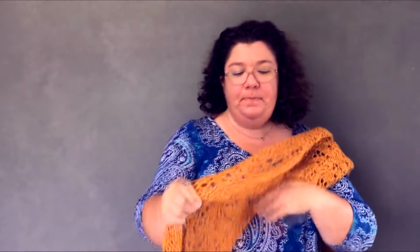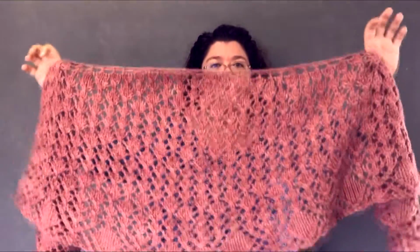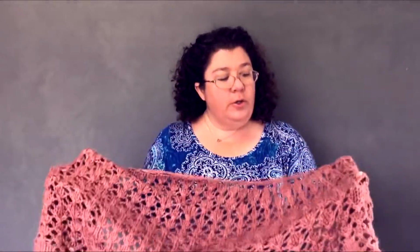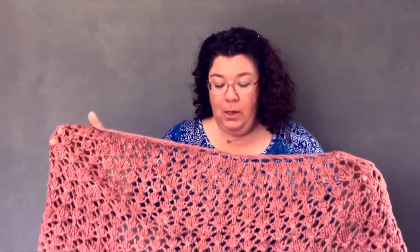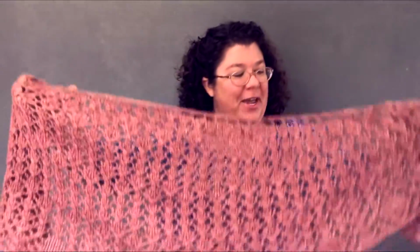So that is Giant Elves. The next piece, this is the piece that's on the cover. This is Deux. Now, the reason why it got that name is because while I was knitting it, I kept thinking, it's as simple as 1, 2, 3, but un, deux, trois, it sounds a little bit fancier.